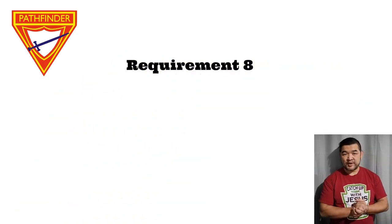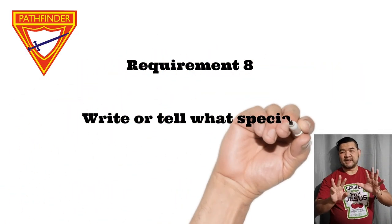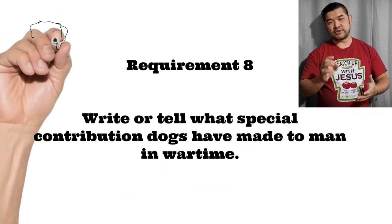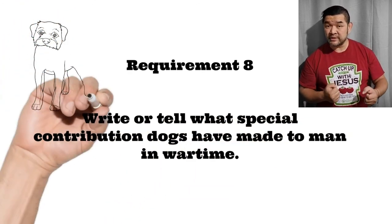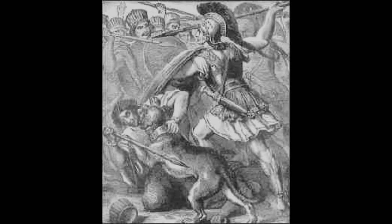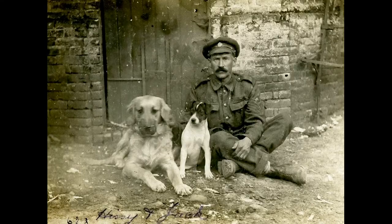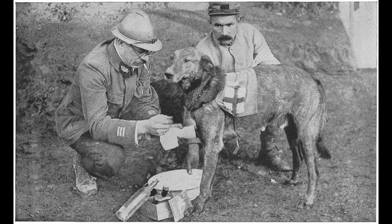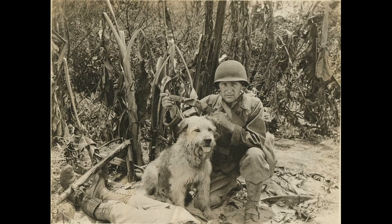All right, Pathfinders, we're almost there. Requirement number 8. Write or tell what special contribution dogs have made to man during wartime. Dogs have been used by the military since ancient times. They've been used to sniff out landmines, to carry messages, as sentries, as scouts to detect booby traps, as attack dogs in battle, or to go ahead into dangerous areas before humans.